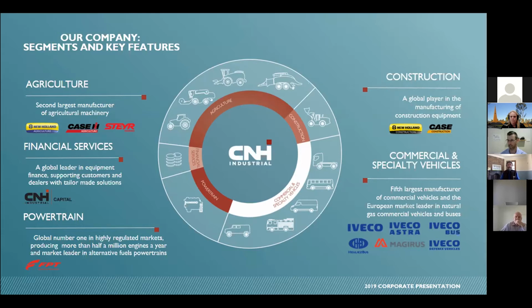Then we have IVECO, which is the fifth largest manufacturer of commercial vehicles in the world and the leader in natural gas commercial vehicles. So that has certainly enabled us to really jump in with this methane tractor, because we've got the runs on the board with IVECO. And CNH Industrial as a company has been named nine times as a leader in the Dow Jones Sustainability Index. So certainly sustainability is a big part of our business and our mantra.